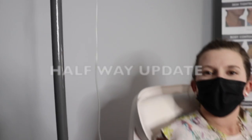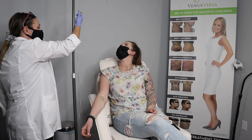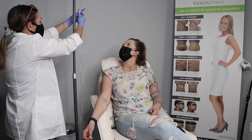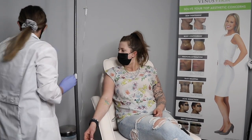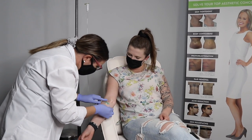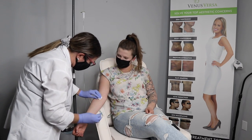Okay, halfway update. I definitely feel tingly and more energetic, so I'm excited to see how I'll feel once it's fully in, but I just want to give you that update, and it doesn't hurt or anything, which is great. Okay, so it's all done. I'm just going to stop it so you have all of the nutrients in your body now, and I'm just gonna take this off. Oh, it wasn't bad.